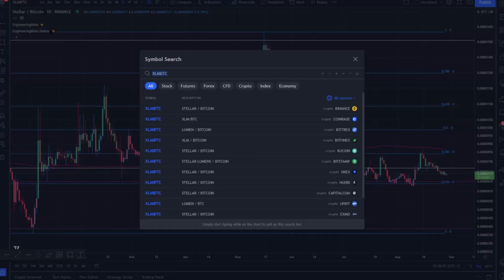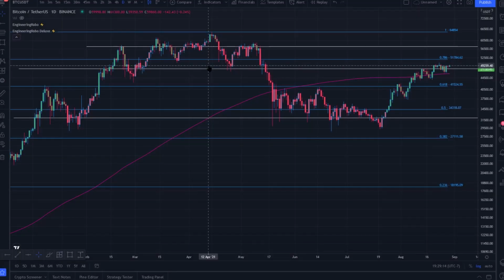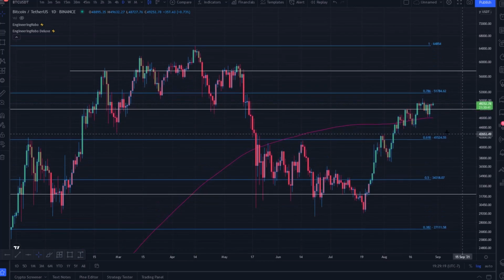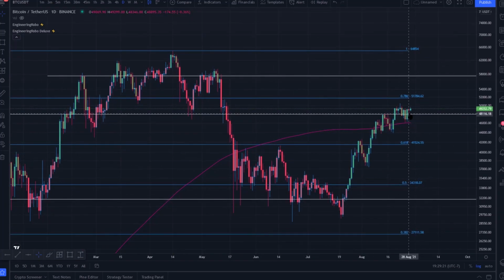Lots going on for XLM against Bitcoin. We're going to look at Bitcoin against USDT. We're going to see what's really going on here. Price action is experiencing bullish buy pressure above 48K, looking good for us so far. $51,000 is not too far away. I do believe the 0.786 Fibonacci level is a range we'll interact with very soon here.